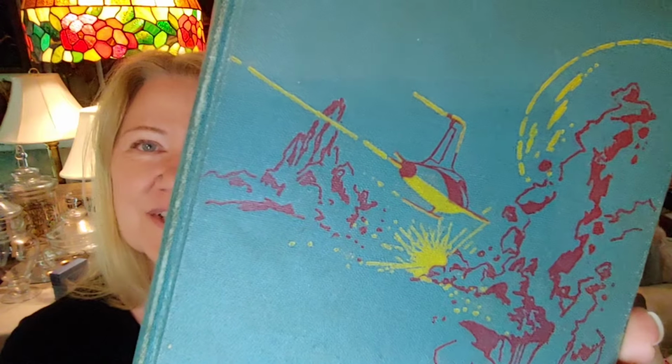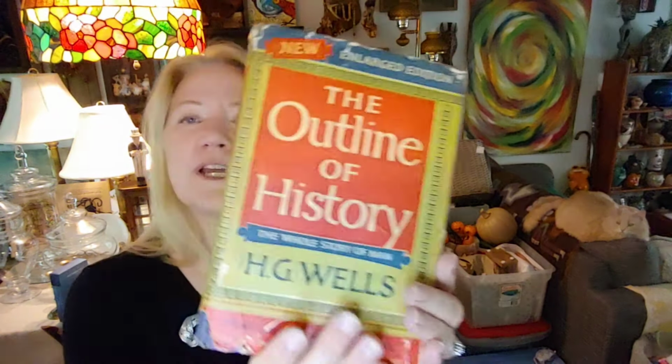This one's from 1954. I like the look of it. It's got like a rocket ship. See that? Like a spaceship. It's so cool. I love the color of it. What one's this called? I can't even read it. We'll check that out another time. Outline of History by H.G.